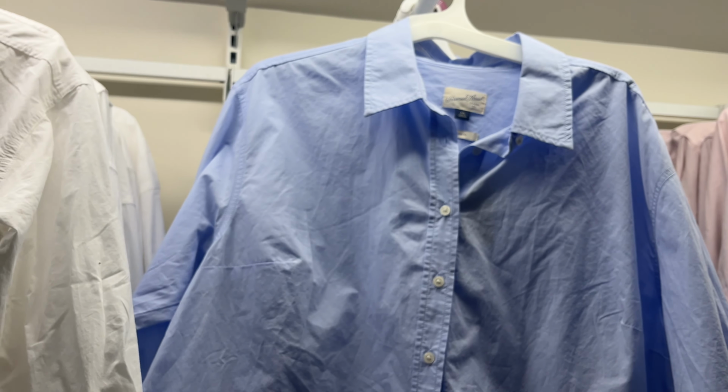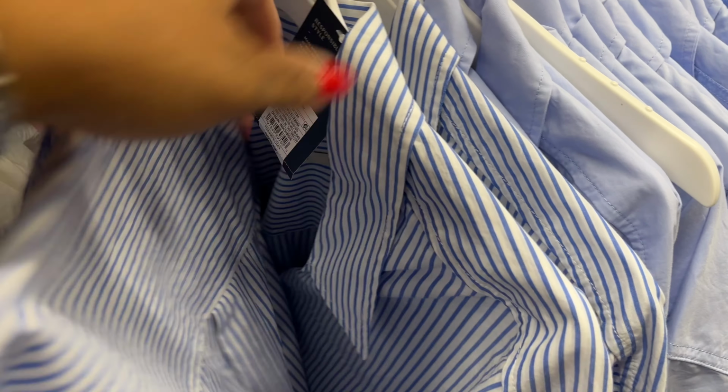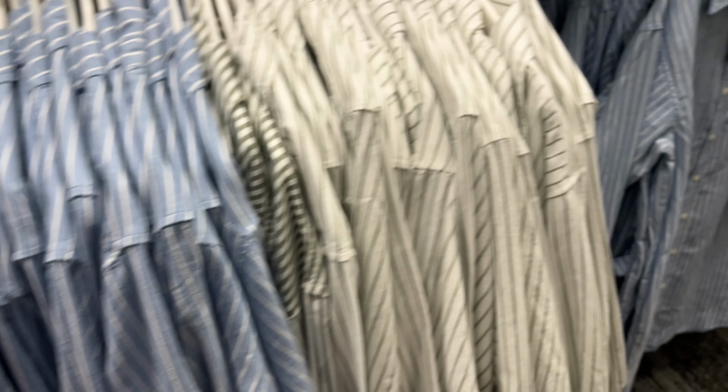I love these. So they do a relaxed shirt so well. I love this. $25. If you can get them on sale, they are the bee's knees. Double XL. This is nice. Yeah, I always get them on sale. Great for work. Great for work.